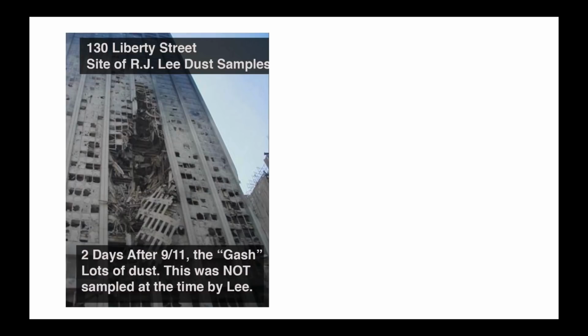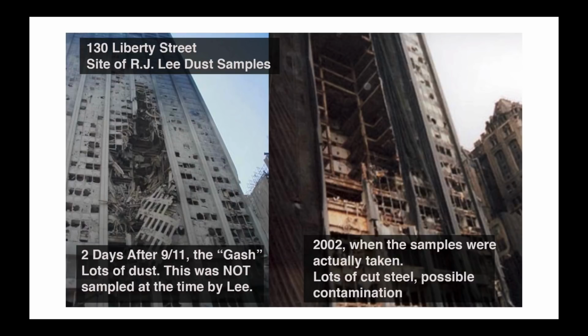If you look on the left, there was a huge gash because a piece of World Trade Center 2 fell against the building and gouged out a huge chunk of it, causing a lot of damage, probably creating a few spheres in the process. But also the building was coated with dust, which is dust from the World Trade Center, not local dust. This photograph on the left was taken 2 days after 9/11. There was a lot of dust there, but this was not sampled at the time by R.J. Lee. Now, if you look on the right, in 2002, when the samples were actually taken, a large amount of the structure of the building has been removed.